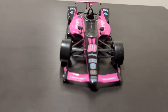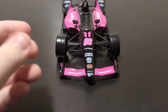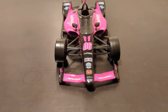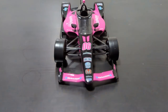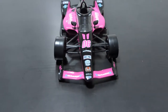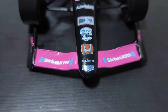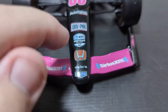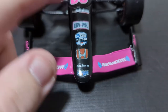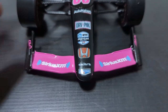Oh my goodness. This camera's not doing the pink justice. It's a lot richer. It kind of looks a little washed out right now on the camera. Let me see. It actually probably looks a little more accurate. But you can see the level of detail. Dallara, Meyer Shank, Honda, IndyCar logo, Drive Pink, AutoNation, SiriusXM on the front wing.